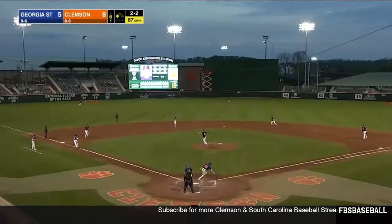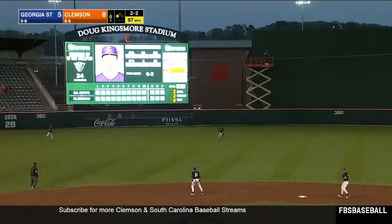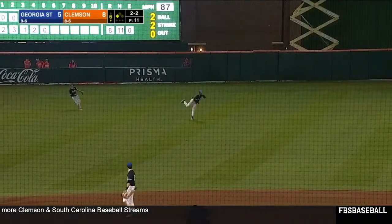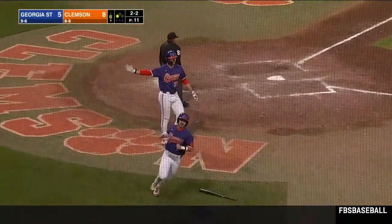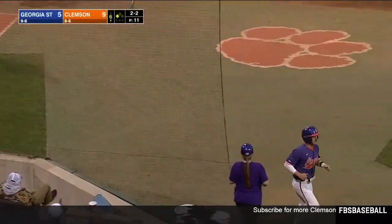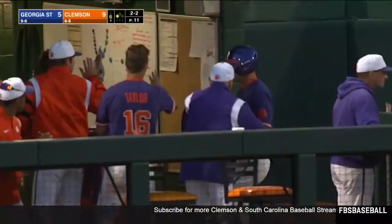2-2. Line drive, left center field. Over is Pearson. Runner at third, Bertram tags. Here comes the throw, and a sac fly RBI for Hall. And the Tigers' lead is again four runs.